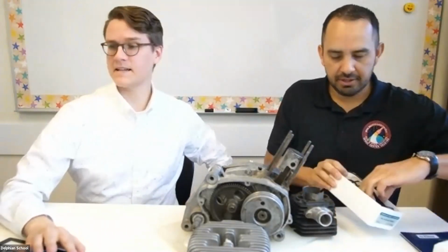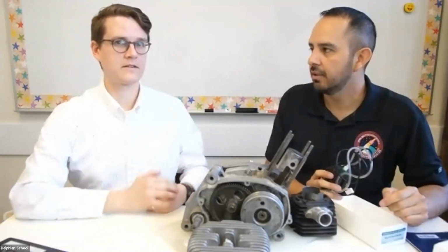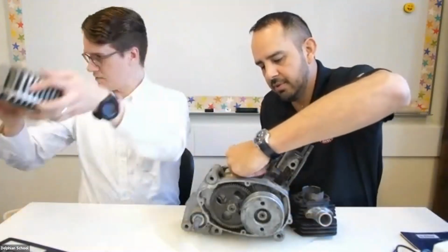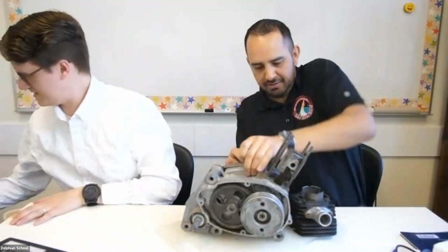Cassidy asks, what causes the piston to go down in the first place? That's a great follow-up to what we were just talking about. Oh, and we didn't even take this part totally apart. Let me pull this over. There's more parts to see. Thank you. I almost forgot to mention that.